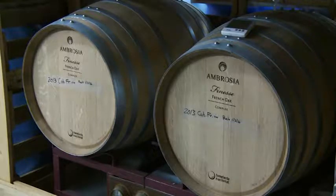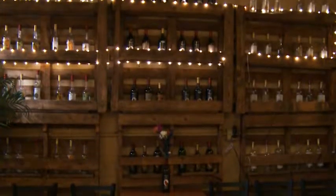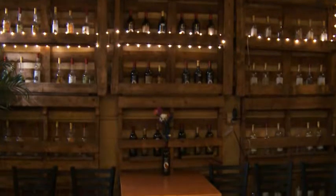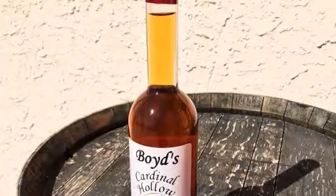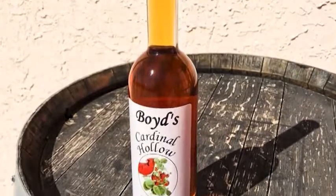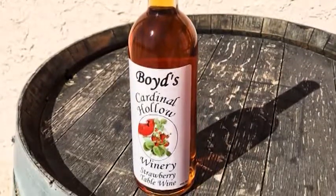Some wineries only have maybe 10 wines. You're not like that. No. You like to experiment, I think, huh? Yes, yeah, I try different things. I'm working on a papaya wine. I'm working on a roasted red pepper and garlic wine. I'm working on some other little neat things that, you know, we'll give them a try. And if they work out, I make bigger batches. If they don't work out, we drink them or use them for cooking.